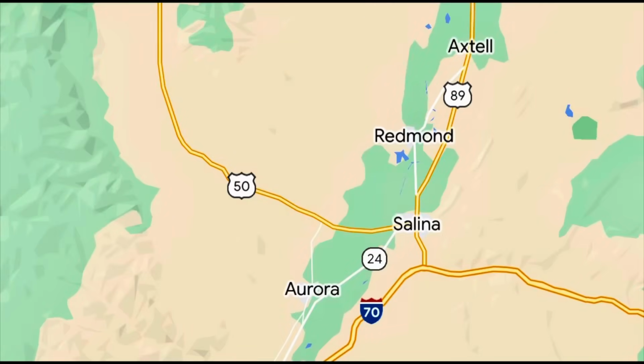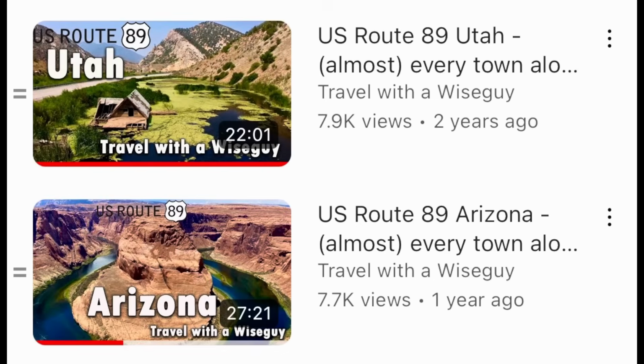So very wide open. Salina is interesting because this is an intersection point for a couple of different roads. There's obviously US 50. I-70 is also US 50 at this point. And then US 89 goes north and south. I did US 89 a couple years ago, and I actually stayed in this town as well. So kind of a good memory. I was heading south to Mexico at that point, and now we're heading west to California.